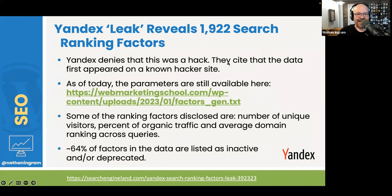Yandex, of course, denies it was a hack. They said the data first appeared on a known hacker site. 64% of the factors in the data were listed as inactive or deprecated by Yandex. I don't know. You can still download it right there.